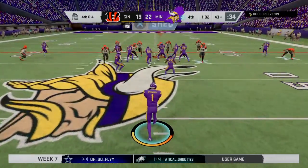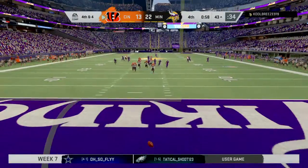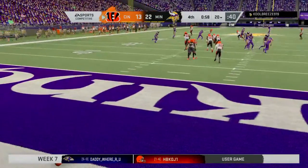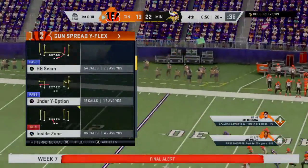Here's Pat O'Donnell now, as he should be able to pin him back deep here with his first punt. And a bit of a mistake there. This is well into the end zone for a touchback. At their own 20-yard line.